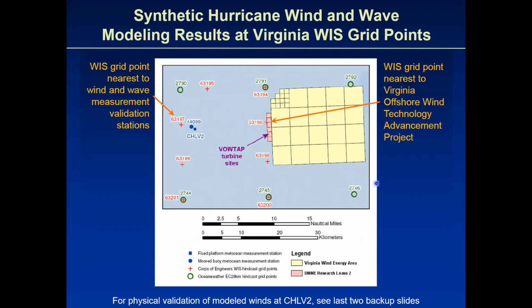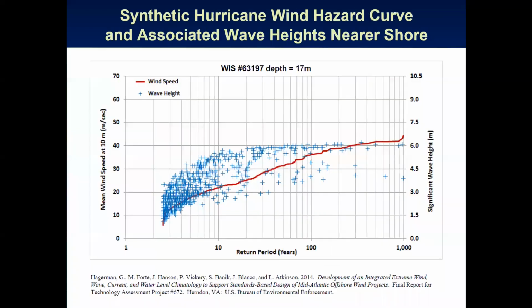This is the CVOW turbine sites, but it's the same front-end engineering design basis. And then here's the grid point that's nearest to where we have the validation. So the first thing you do in the IEC, when you look at different load cases, extreme loads, you've got the wind speed, the wind hazard curve, and then for every point on this curve, which is 637 different synthetic storms, there's the wave that came with that peak.